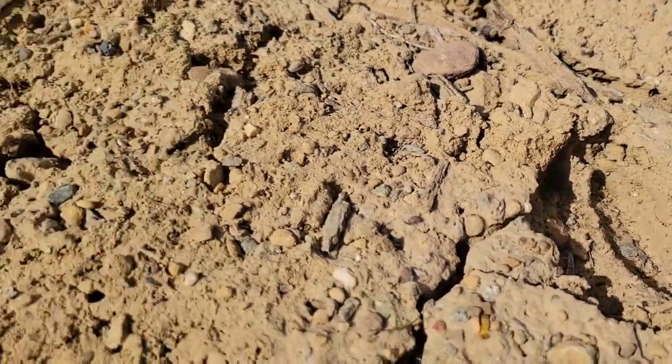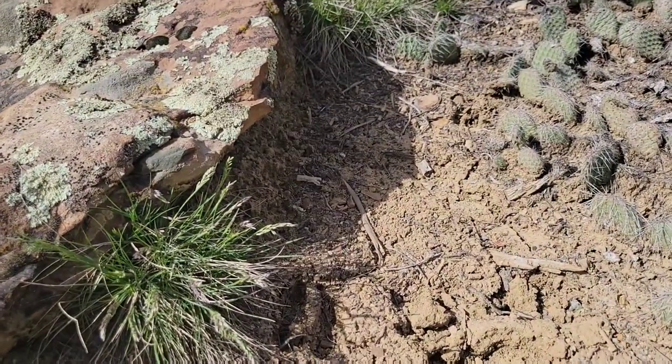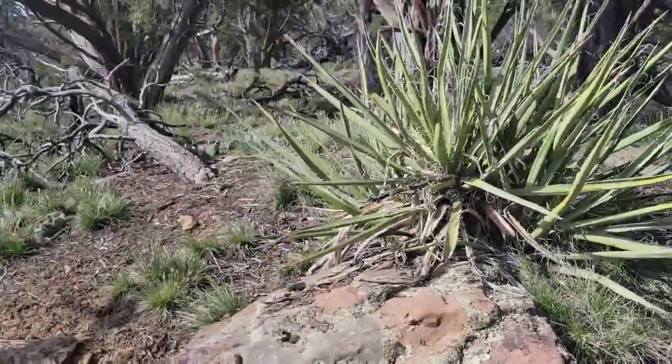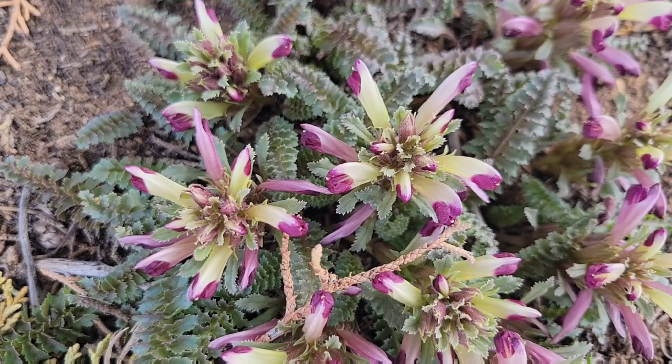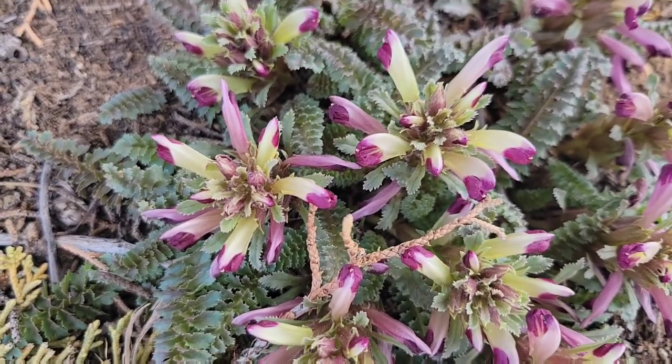So in this dried mud, you can see some footprints. Those are hoof marks. Boy, that's a big one right over there next to that tuft of grass. So, yeah, just look in the mud. Some of the nice things about being slower is you get to look around.